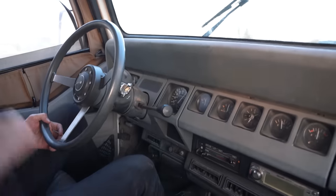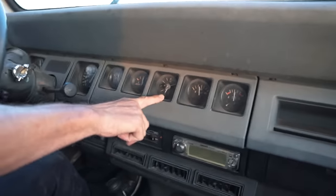But the Jeep's running and driving great. We're going 65 miles an hour. All the gauges work. Even the clock is working. Actually, really a pleasure to drive. You can tell it's a low mileage Jeep. Short 63,000 miles, but it's had a lot more tow miles. So, wish us luck. We got about 200 more miles to go back to the shop.